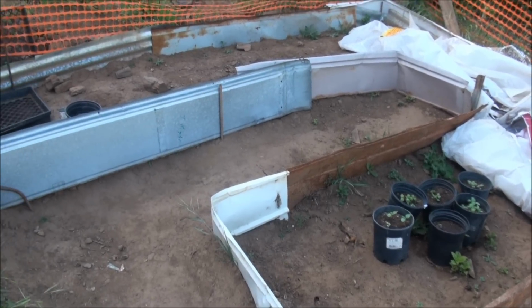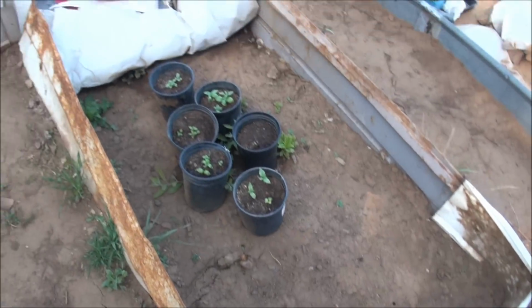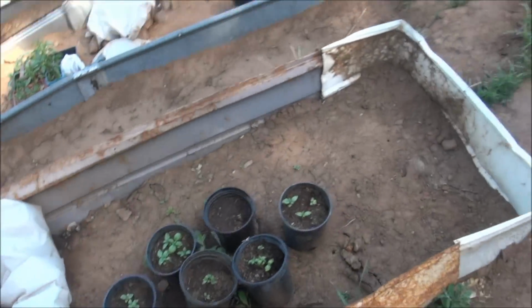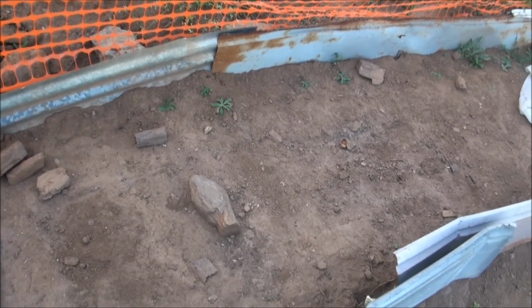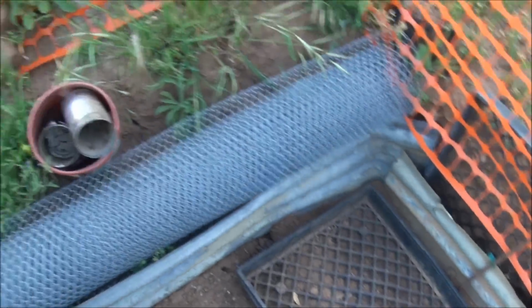So you see, these are U-shaped so that we can walk in between them and tend to everything that's in them. So they're made. The soil's not good yet. The soil needs to be amended. It's just the basic structure here.